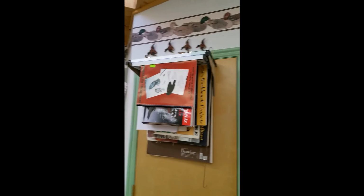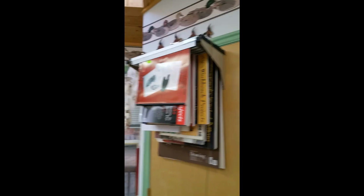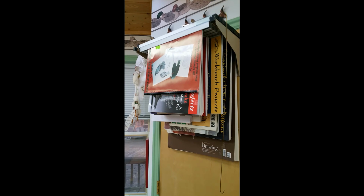And here's where I store a lot of the pattern books and things and reference materials. It's just an old blueprint rack. I lost my thought there for a minute.